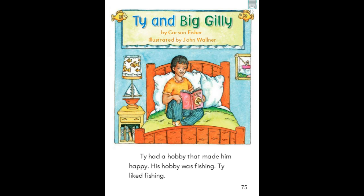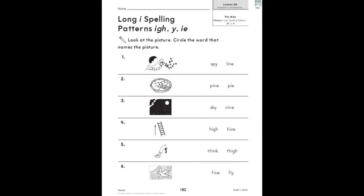Okay, now let's check out the practice in your reader's notebook. On page 182 in your reader's notebook, you will find some practice with those spelling patterns for long I that we were working with. You're going to look at the picture and circle the word that names the picture. Okay, so let's look at the words. Spy, and l, got magic E, line. Which one matches the picture? Right, he's spying a bug on a leaf. Okay, so you'd circle spy.